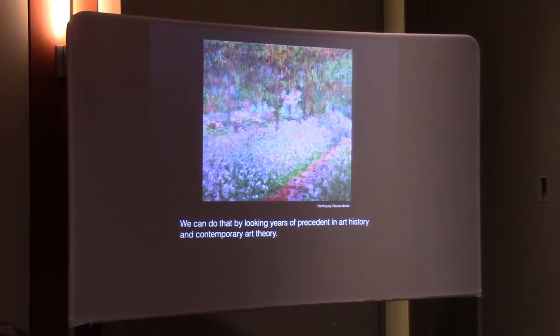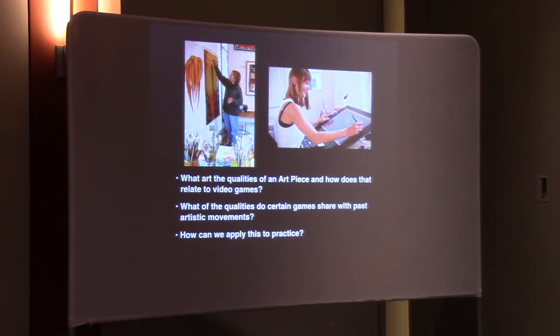Because there are years and years of artists, all of this history that we can look upon, that we can use as precedent to not only help us analyze our games, but also inspire us and see where video games are going to be in art history. But that means we have to answer some different questions too. Like, what are the qualities of an art piece, and how does that relate to video games? What qualities do certain games share with past artistic movements? And how can I apply this to practice?